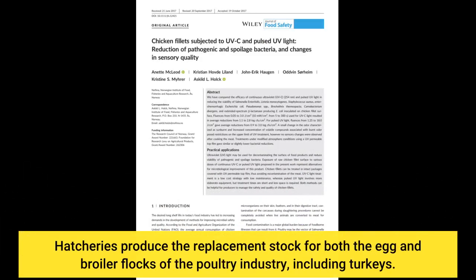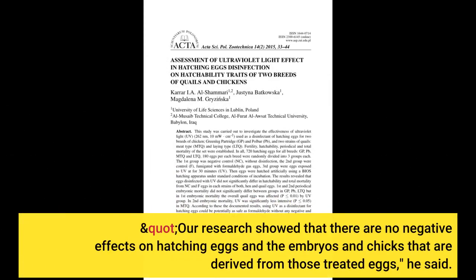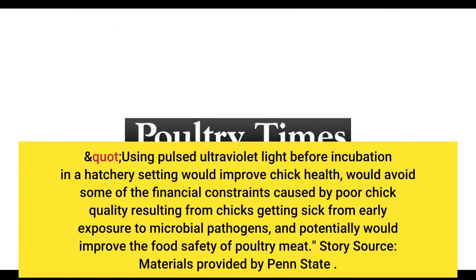Hatcheries produce the replacement stock for both the egg and broiler flocks of the poultry industry, including turkeys. Our research showed that there are no negative effects on hatching eggs and the embryos and chicks that are derived from those treated eggs, he said. Using pulsed ultraviolet light before incubation in a hatchery setting would improve chick health, would avoid some of the financial constraints caused by poor chick quality resulting from chicks getting sick from early exposure to microbial pathogens, and potentially would improve the food safety.